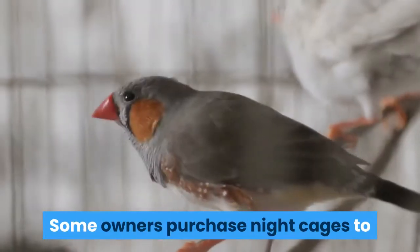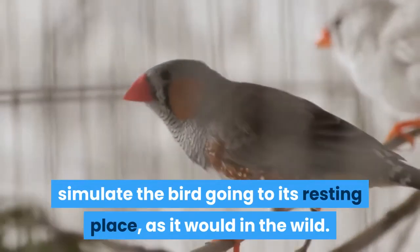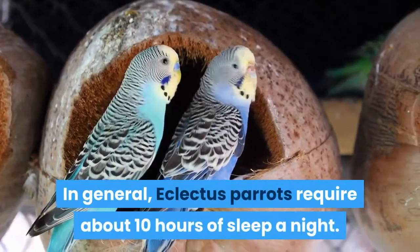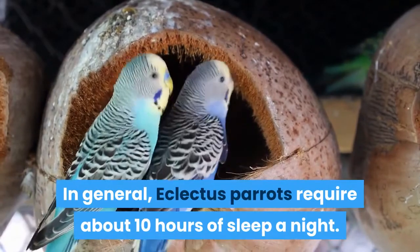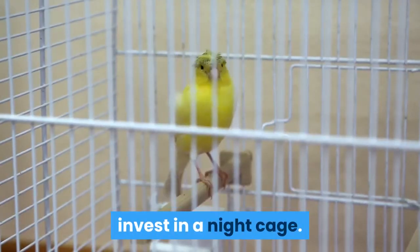Buy a night cage for sleeping to encourage a healthy schedule. Some owners purchase night cages to simulate the bird going to its resting place, as it would in the wild. In general, Eclectus parrots require about 10 hours of sleep a night. If you can't provide this to them in a normal cage, invest in a night cage.